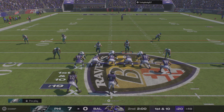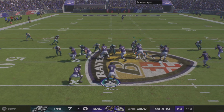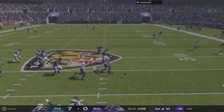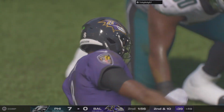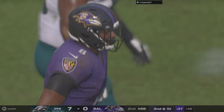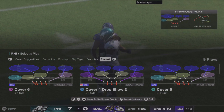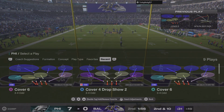The motion man is Johnson. On play action, here's Jackson. He'll be hit as he throws, and that one will wind up incomplete. Could not step into the throw that time. It'll bring up second down.